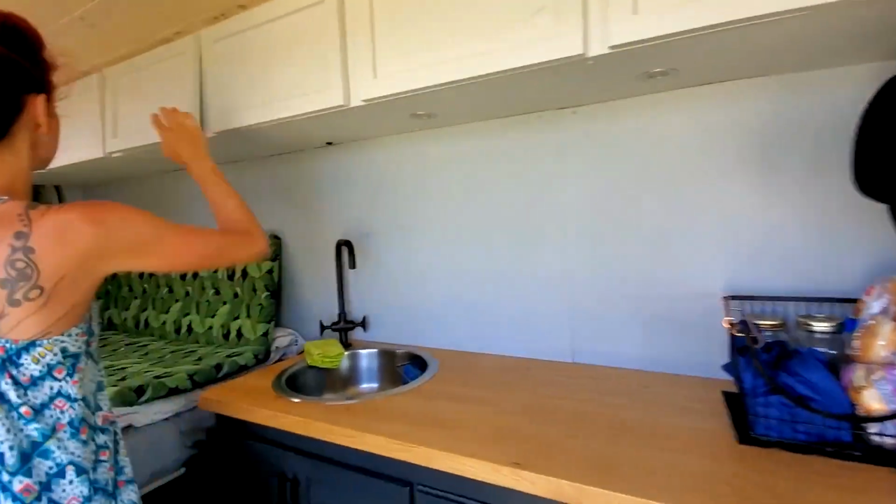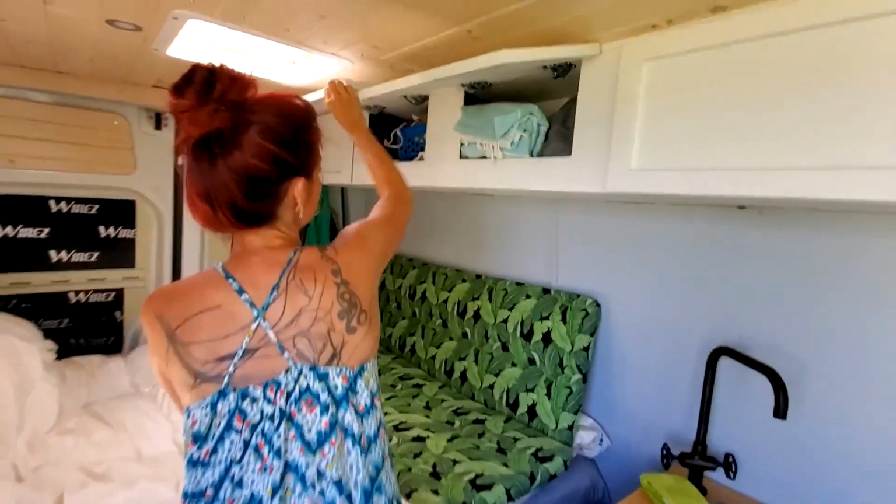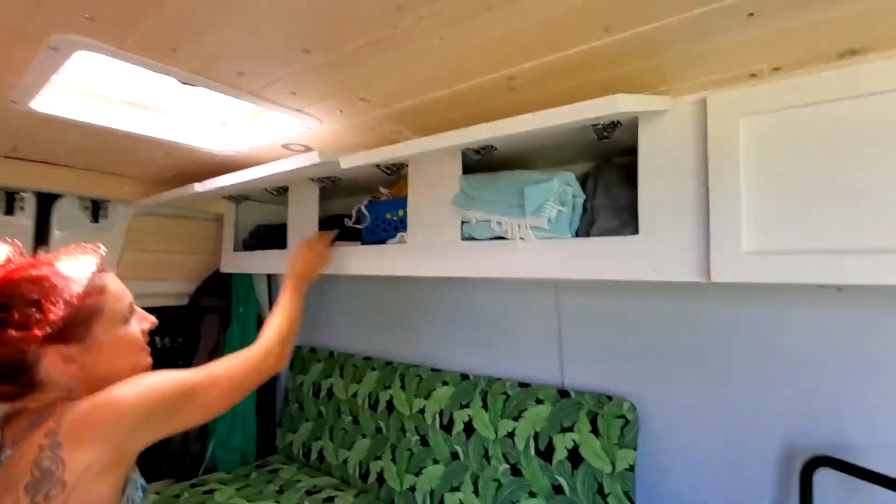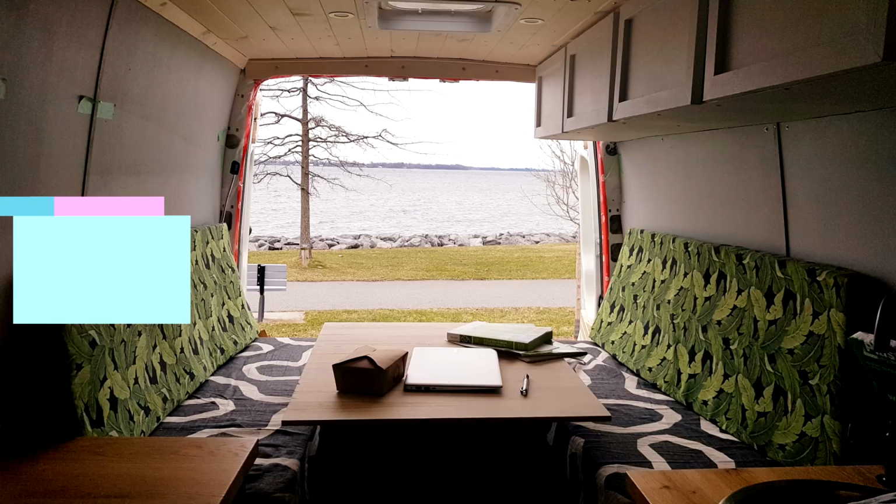In terms of clothing storage, very similar concept. This time though it is divided. We have Fred's things and my things.